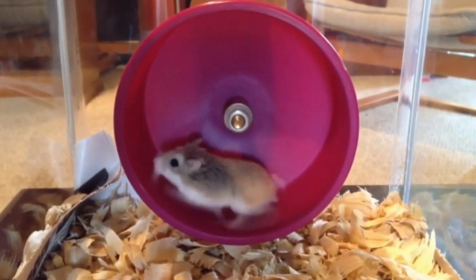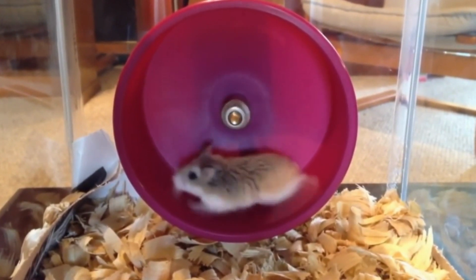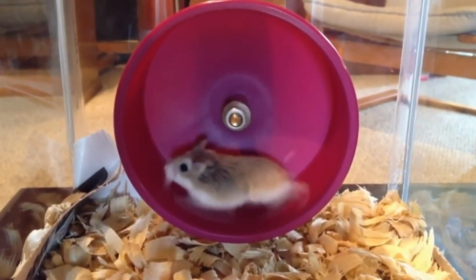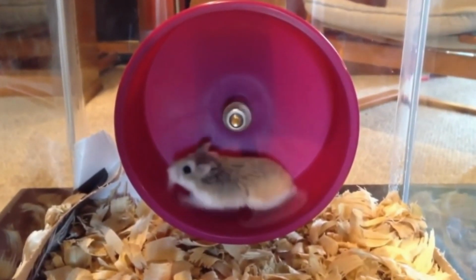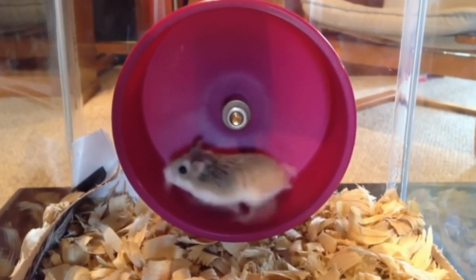Well, look at this little fella, running fast but not going anywhere. That's what repetitive directionless learning can feel like. Attending trainings over and over but not feeling like you are getting any better. Let's explore the strategies for breaking free from the hamster wheel of learning.